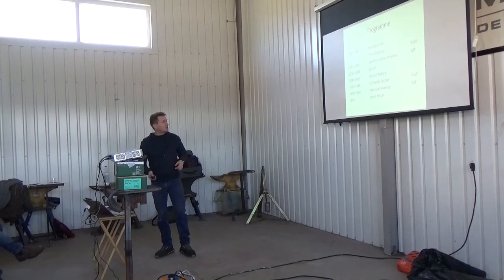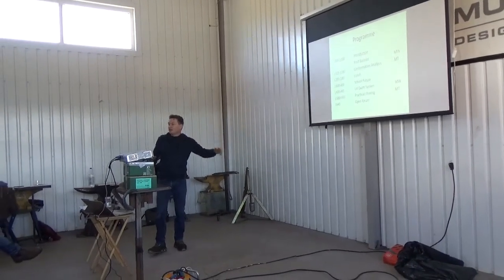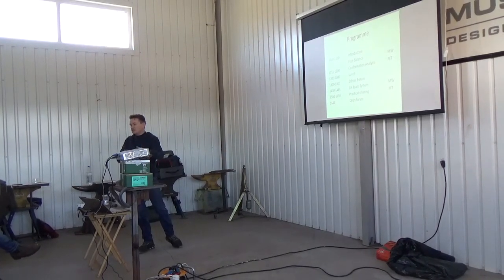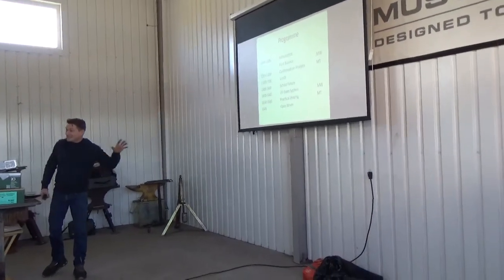Then you may well have the program with you. If you haven't, this is the format of the day. This is how it's going to run. Sometimes we outline, we put timings down, and we maybe run over a little bit, or we might finish a little bit shorter, but we see how it goes. But this is the outline.